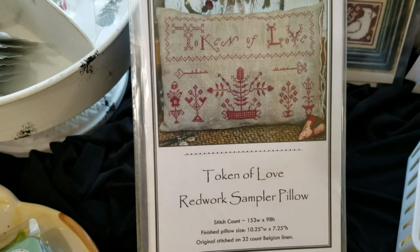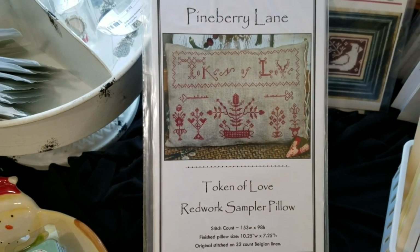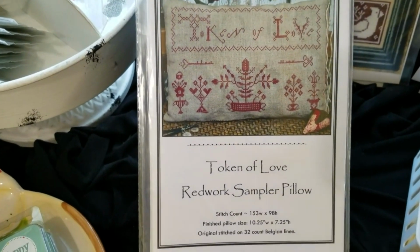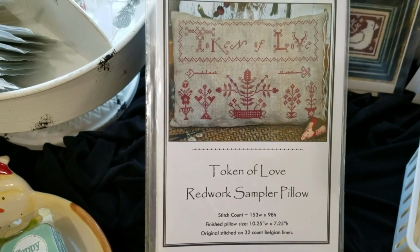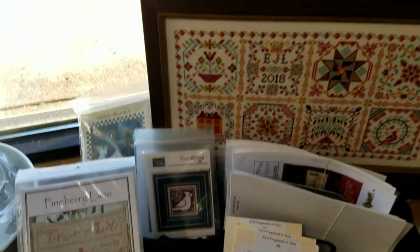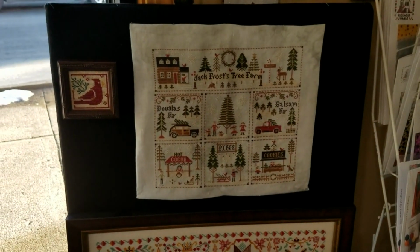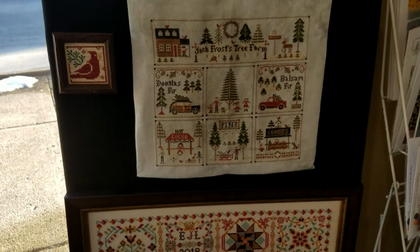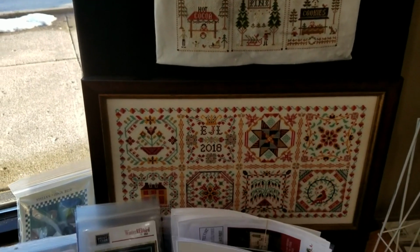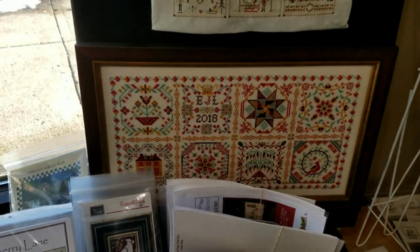Also, I was trying to get some patterns in from Pineberry Lane, Valentine-ish related. So here's Token of Love, Red Work, Sampler Pillow. That's super cute. And the rest of these I believe you've seen. Jack Frost, that's just hanging here like this because I need to finish it. And I need to just get busy. We need another finishing day to get working on it.